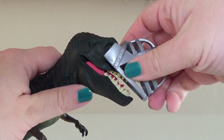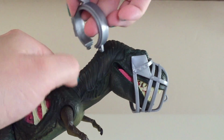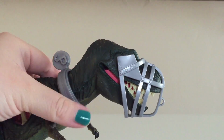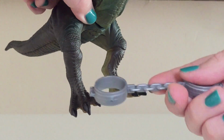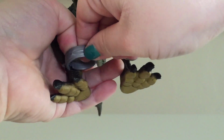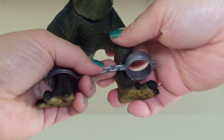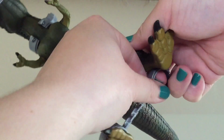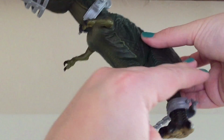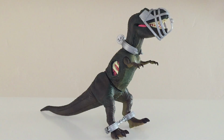Basically, you put his muzzle on him like that, cover his eyes so you can't see what's going on. You get the little choker collar and just put it around his neck like that. And then for the bottom piece, the leg chains, like he's a prisoner in prison, and you just open him up. There we go. And then you do have to stretch his legs a little bit to get him on, just like that. But yeah, now he's got his capture gear on, and I think it's cool.